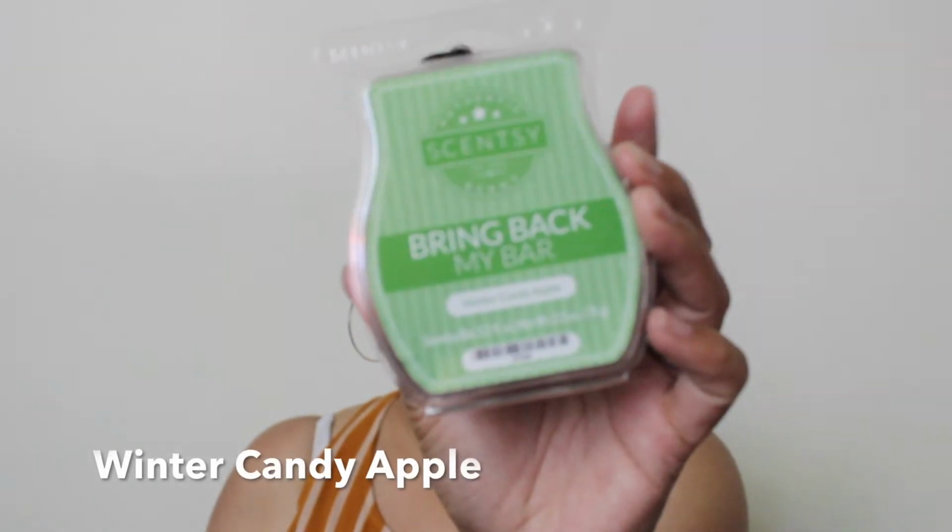Winter Candy Apple. I feel like this would be a good fall scent. Oh my god. I'm all about apple scents. I love Macintosh apple scents, green apple scents, anything apple, spiced apples, apple cider, anything apple. This smells like a green candied apple. That's exactly what it smells like. Oh, this smells so good. Let me switch hands. Oh yeah. A is for apple and Johnny Appleseed together makes this little baby here.